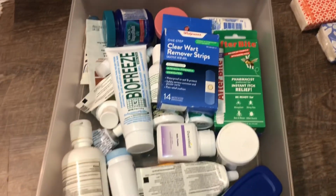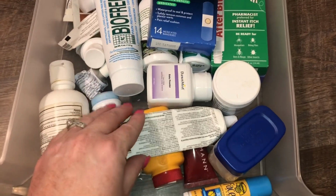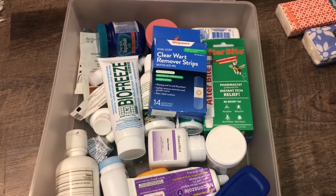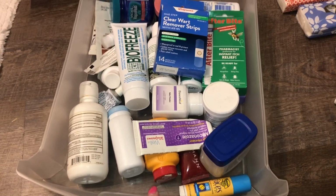All right, and then this is the next bin that I'm going to go through. It looks like this is mostly different types of medication. I'm going to go through and make sure everything is good, see what we still need and what we don't, and what's expired I'll get rid of, and get this a little more organized as well.